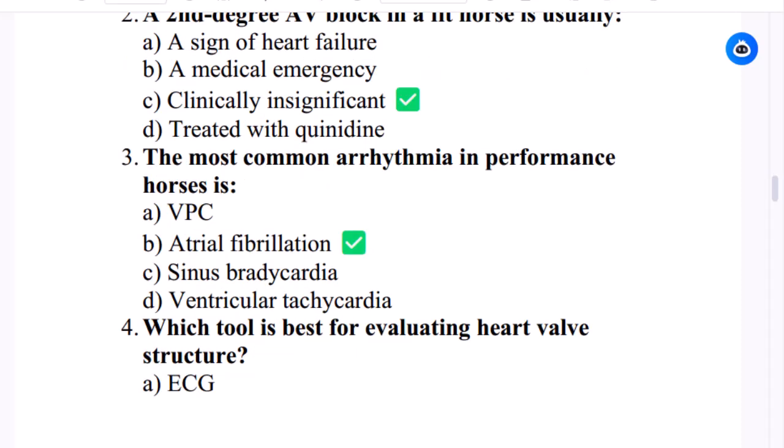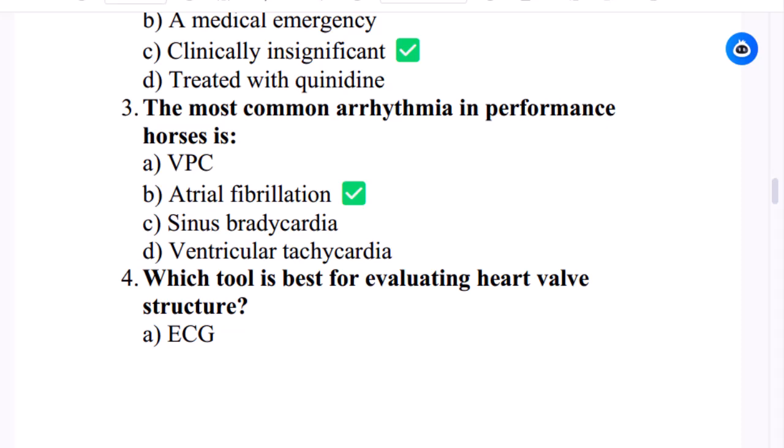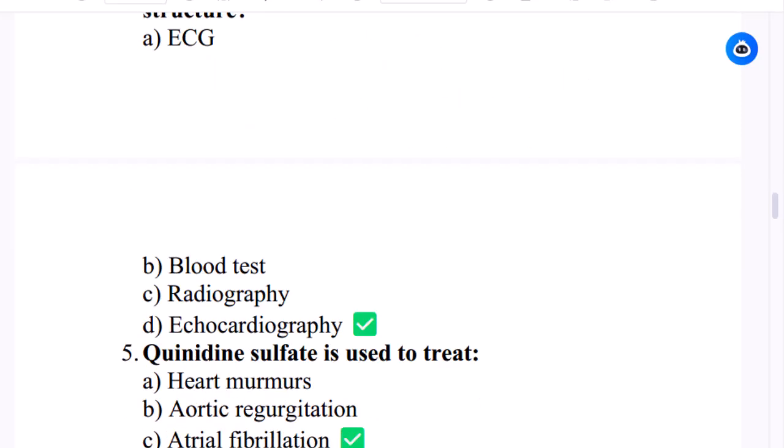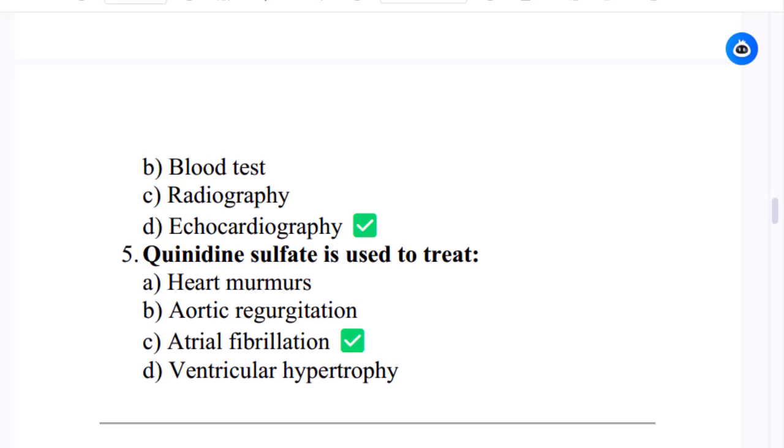Which tool is best for evaluating heart valve structure? ECG, blood test, radiography, or echocardiography? The answer is echocardiography. Quinidine sulfate is used to treat: heart murmur, aortic regurgitation, atrial fibrillation, or ventricular hypertrophy?